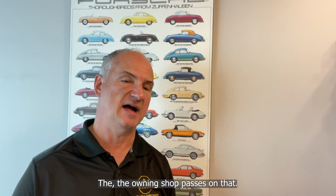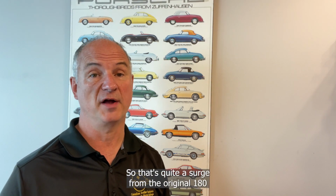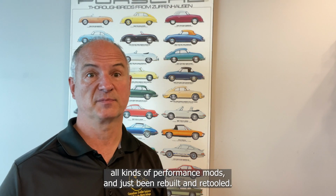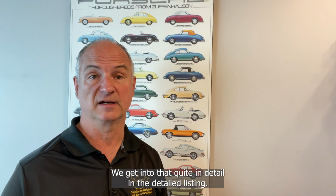The owning shop passes on that it's dynoed the car at 240 horsepower, so that's quite a surge from the original 180 that this 1979 SC came out of the factory with. All kinds of performance mods. Engine's been rebuilt and retuned. We get into that quite in detail in the detailed listing.